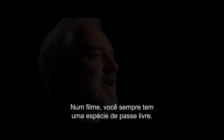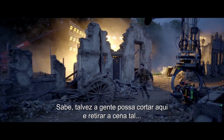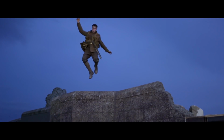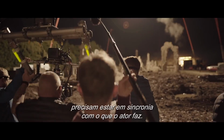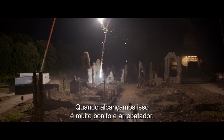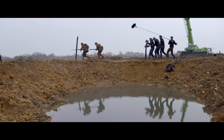There's always that sort of get-out-of-jail card that you have with the movie. Well, you know, we might be able to cut around this, or we might take that scene out. That's not possible on this film. The dance of the camera and the mechanics all have to be in sync with what the actor's doing. When you achieve that, it's really beautiful and exhilarating.